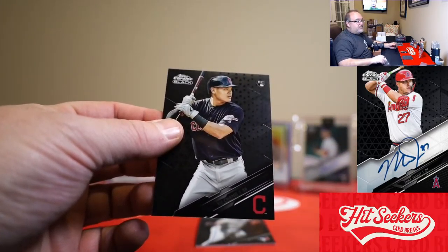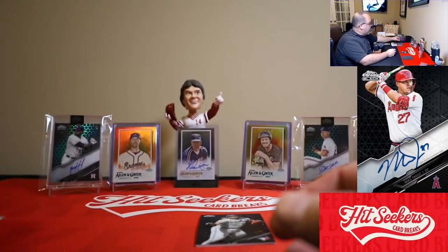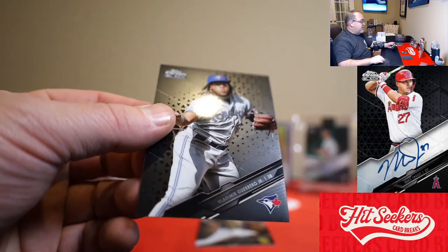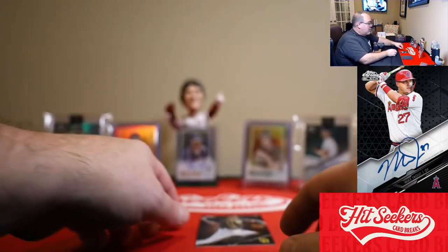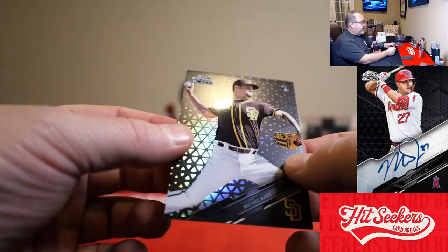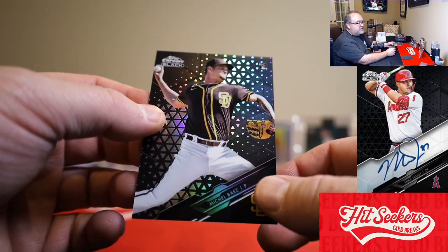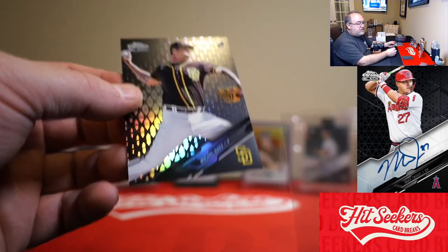Yu Chang, Indians base, Indians for Matt Jones. Nice rookie. Vlad Jr., Blue Jays base, Jays going to Matt Jones also. Good pack. Our refractor parallel, Michael Baez, San Diego Padres. 199 base refractor. Padres heading to Jason Baran.